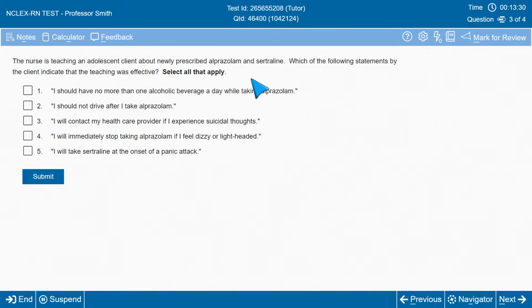So with this question, another test-taking tip we have for you guys is to focus on what the question is asking for. This specific question is asking about an adolescent client who's been prescribed alprazolam and sertraline, and what statements indicate that their teaching was effective. And so with this question, it's important to understand what each answer choice is related to.